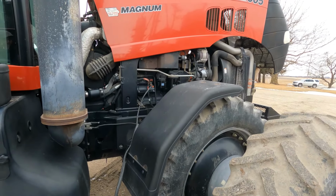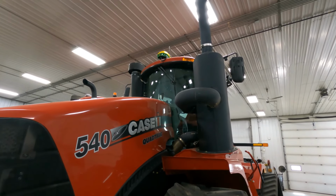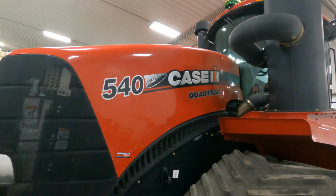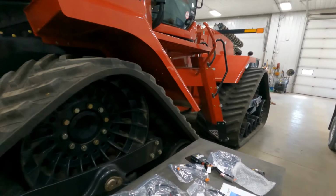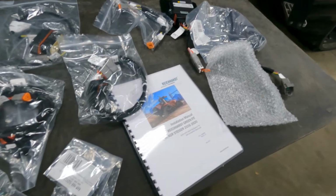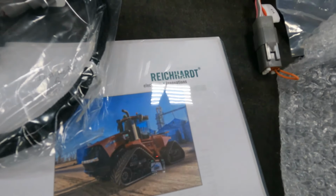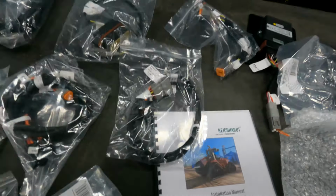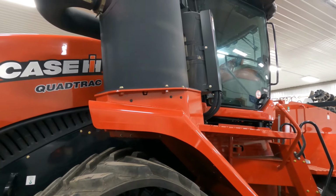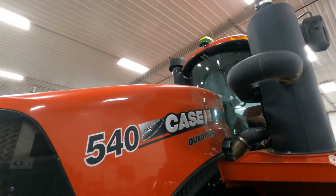So today at Grow Farms we are switching the guidance over to Deere on the 540. It's going to be the planter tractor. And here's all the stuff we got to install. Got the right cart kit. So we're gonna work on that today. Get her ready for planting season with a John Deere guidance.